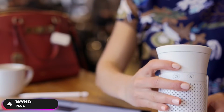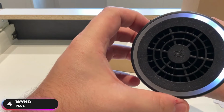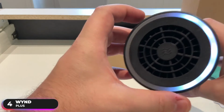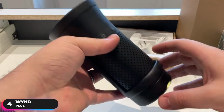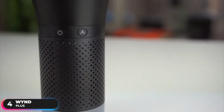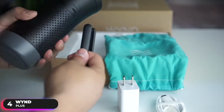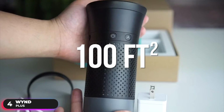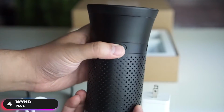Designed by a former NASA rocket turbine engineer, the purifier uses patented fluid dynamics with a low turbulence, high airflow system to maintain a compact size without compromising its ability to clean a high volume of air. Though it doesn't have an official room size recommendation, you'll find that it'll easily purify an area of about 100 square feet. In fact, you'll notice an improvement to the air quality in just 15 minutes.